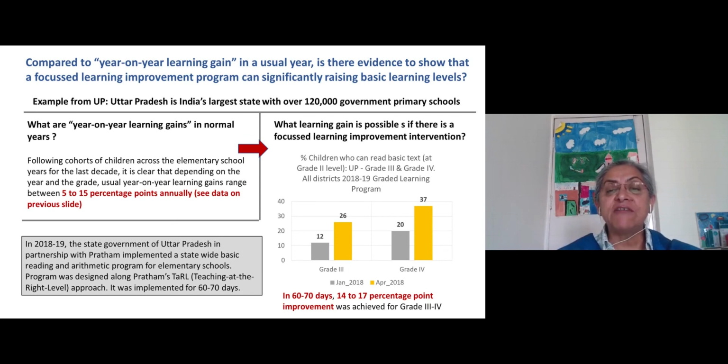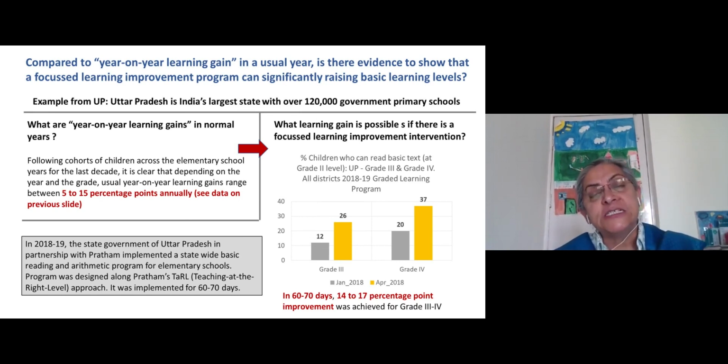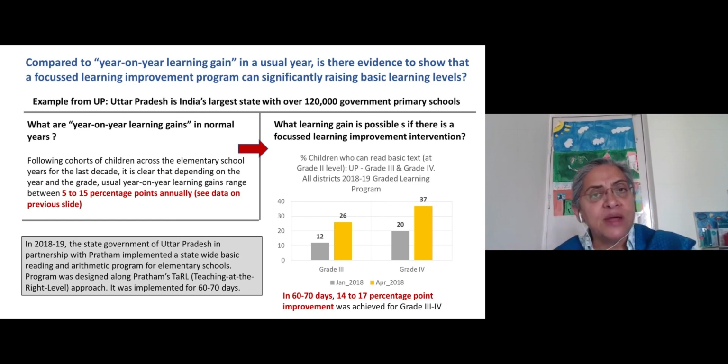Now, when this teaching at the right level program began, it ran from January to April. And on the right-hand side, you can see what the baselines were in grade 3 and grade 4 for the percentage of children who could read at grade 3 level, and see where that has jumped up by April. So you see a much bigger improvement within a period of about 60, 70 days. You see that the improvement is anywhere between 14 to 17 percentage points, which means that what you achieve in a typical year, you're able to achieve in 2 or 3 months when there's a focused program with teaching at the right level. And therefore, if you extended the teaching at the right level program in UP for another 3 months, you would see much higher increases in children's ability to read.